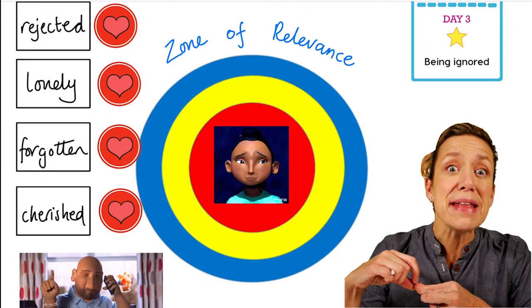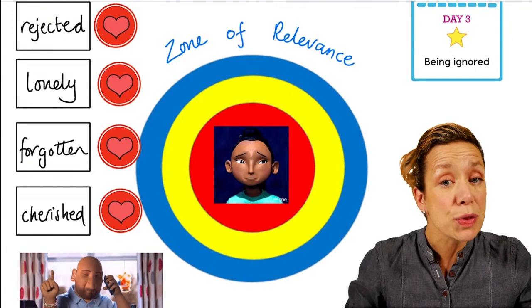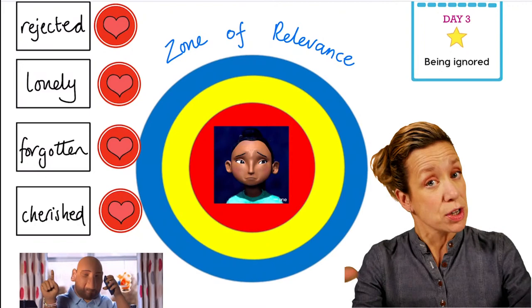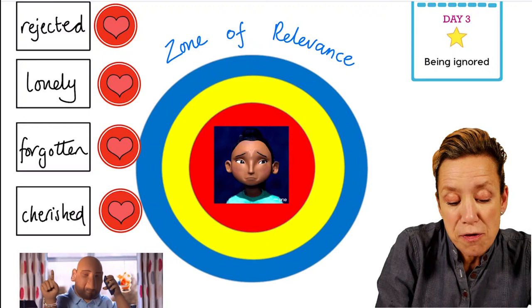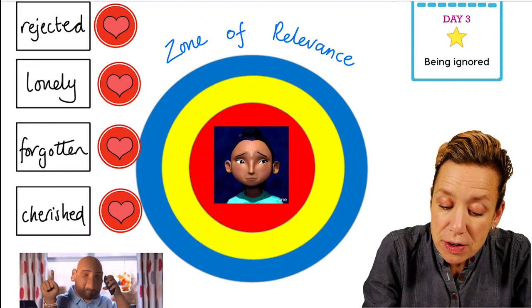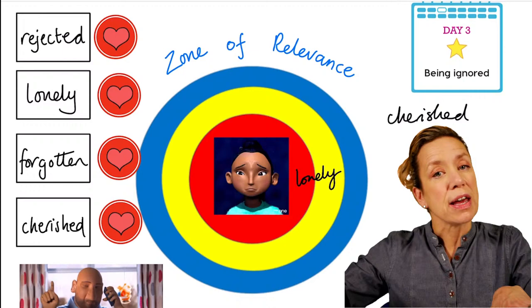And within the plan, there's a rich bank of words. Some are positive, some are negative. You know, we have discussions about, have adults ever ignored them? Have they ever ignored others? That sort of thing. And why we shouldn't try and ignore people, unless we're deliberately choosing to, and that's another discussion again. But words like rejected, lonely, forgotten, cherished, and how relevant they are, we place them on the target. So if they're very relevant, you know, she feels lonely, they go close to her. And if they're less relevant at this moment, she feels cherished, they can almost go out of the target.